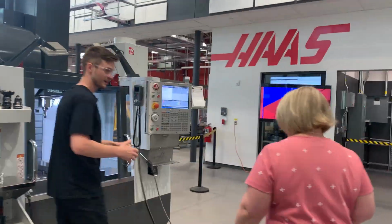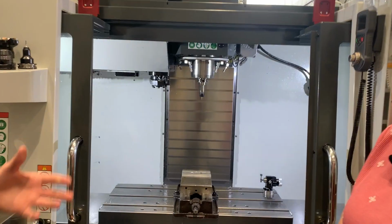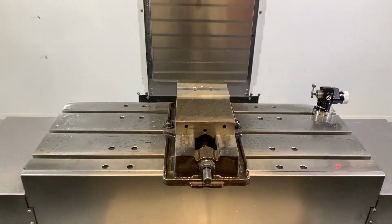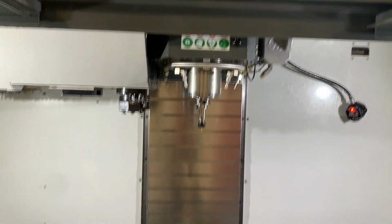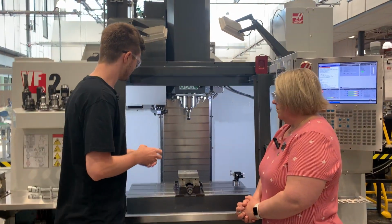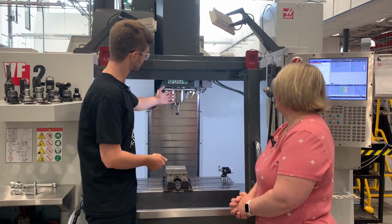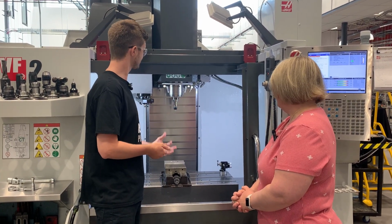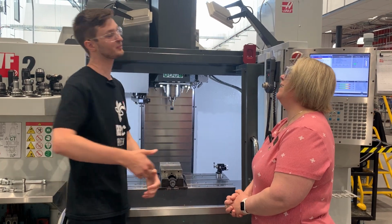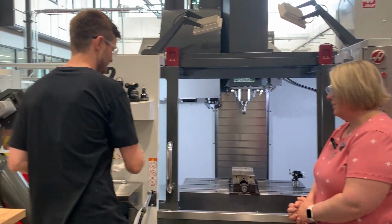All right. So this is a CNC mill. The mill works a little bit different, where the lathe worked in two axes, the mill works in three axes. What that allows us is to move the part around rather than the tool, but the tool still moves up and down. But in this case, the tool turns, not the part like in the lathe. Okay.